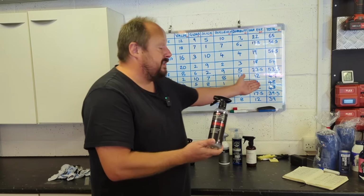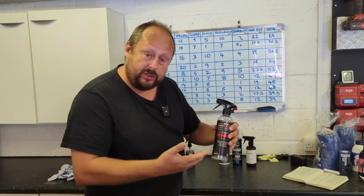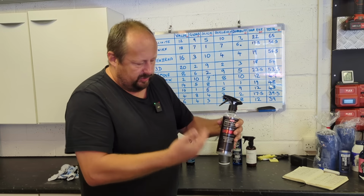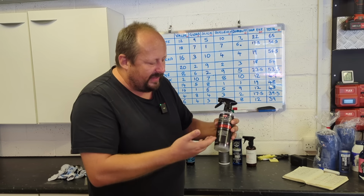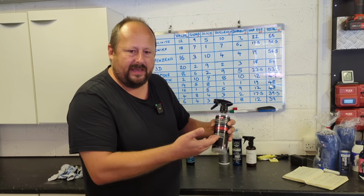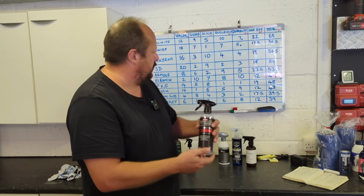P&S, now this picked up 48 marks. User experience, good, very professional bottle, good sprayer, good description, could be used as ceramic coating topper. However, it's a standalone sealant, SiO2 protection. It's very disappointing, in my opinion, as a standalone protection product.